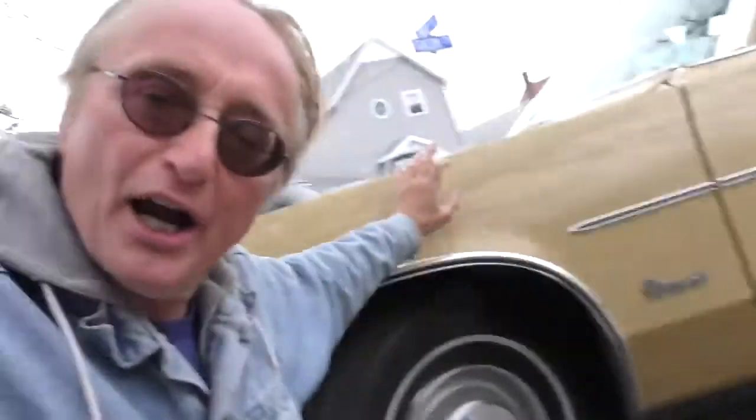So this Newport actually came from New York State. You think they're all rust buckets? Think again. The bottom's relatively clean. It even kind of surprised me here in Rhode Island. I thought they'd all be rust buckets. $2,500, man. He got one solid deal. I kind of agree with him.